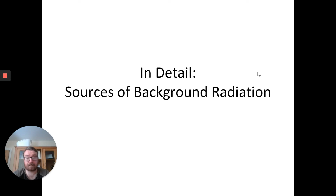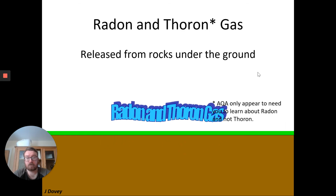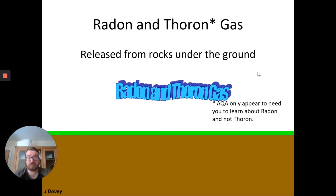So, in a bit more detail now. Radon and thoron gas, they are released from rocks under the ground. As I previously said, granite contains quite a large amount of uranium, which will decay into radium and radon gas. If anyone's interested more in this, it is worth looking up something like the Radium Girls. The Radium Girls were a group of women working in a factory who were exposed to large amounts of radium.